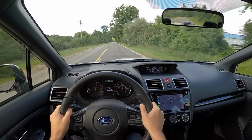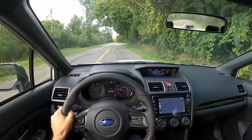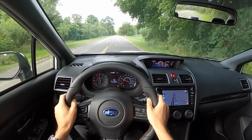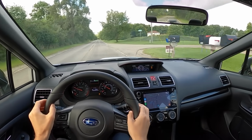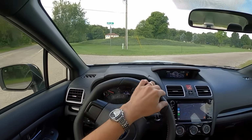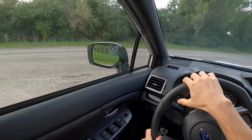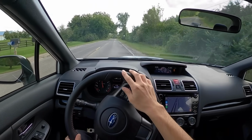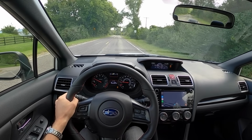Let's test these Brembo brakes. Ooh yeah. They're happy. Get a little pop from the exhaust there. This thing sounds pretty good too. While we're here, might as well do a launch.